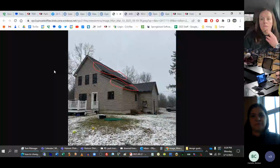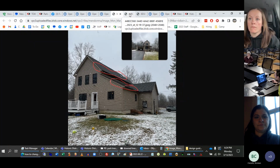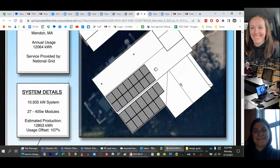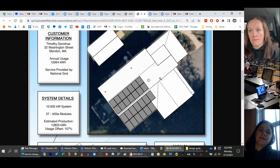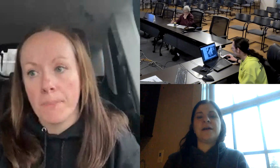I'm just going to quickly share the screen so these get put in the record. So that's the location on the back of the house. Apologies for the terrible drawing on that picture. It's hard to tell on this, but up here on the top right is the driveway. So it's on the side, but it's behind this piece. Who are you having do the solar? I represent Trinity Solar. The homeowner is Tim Donahue, the Donahues. I'm just the representative of the company. Okay, gotcha.